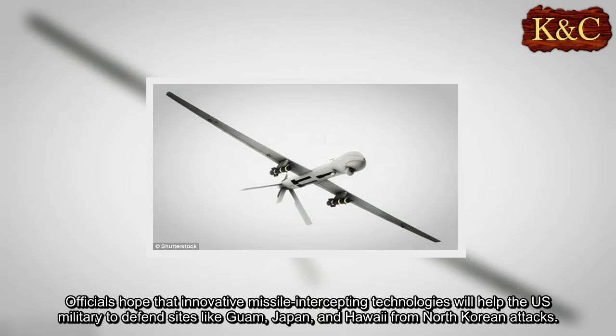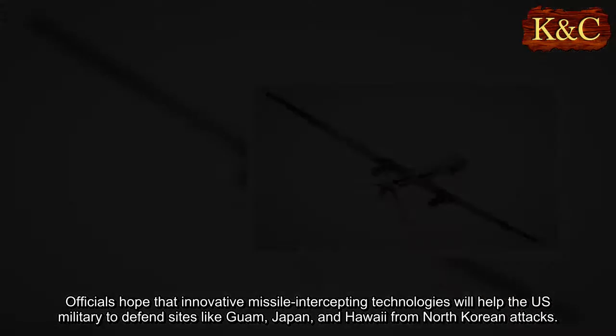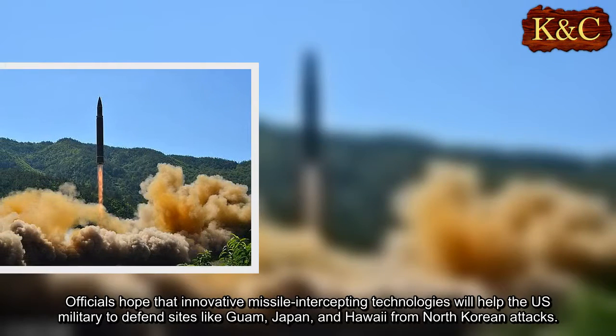Officials hope that innovative missile-intercepting technologies will help the U.S. military to defend sites like Guam, Japan, and Hawaii from North Korean attacks.